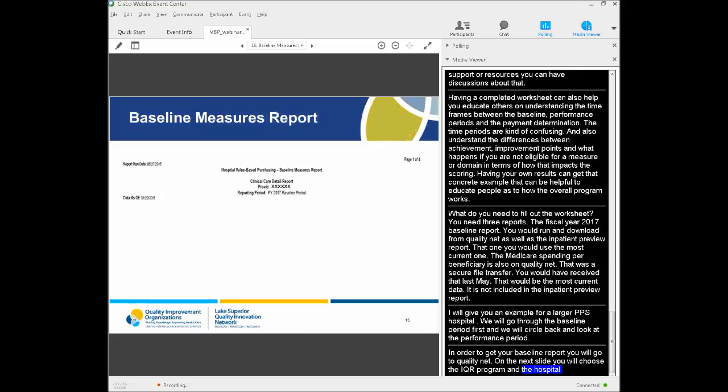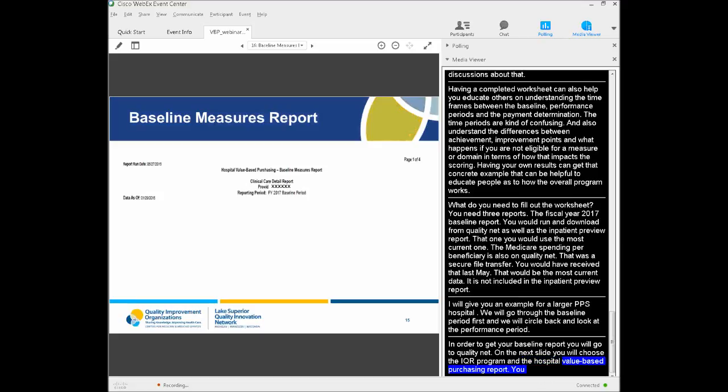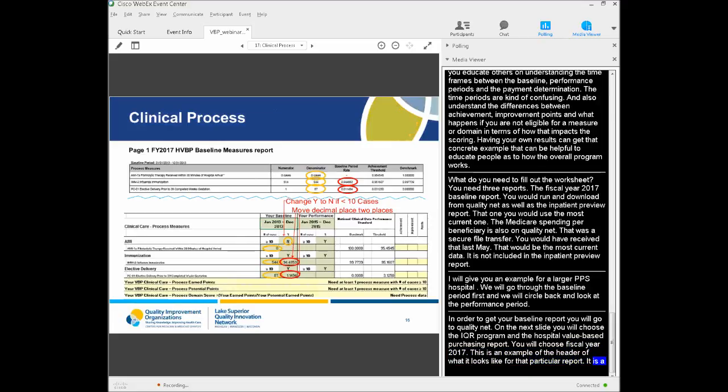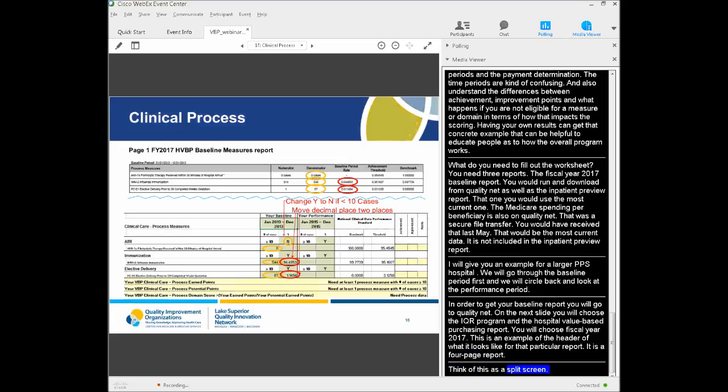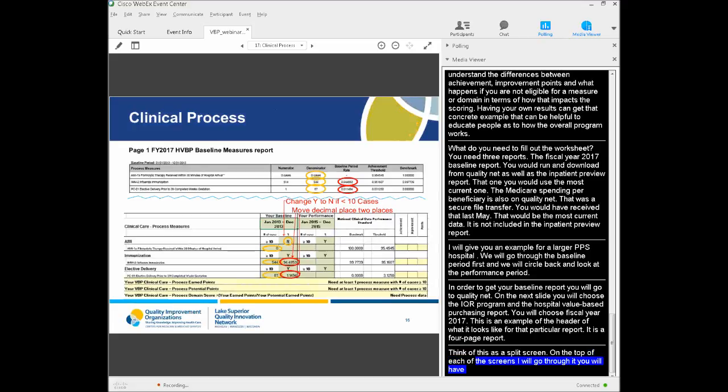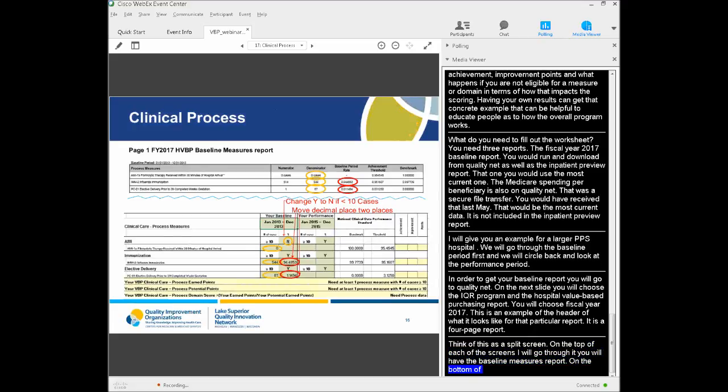This is an example of the header of what that particular report looks like; it's a 4-page report. Think of this as a split screen. On the top of each of the screens I'm going to be going through, you'll have the baseline measures report, and on the bottom of the screen is the relevant section of the value-based purchasing worksheet. So for this first section, you're going to go to page 1 of the baseline measures report and get your clinical process measures.